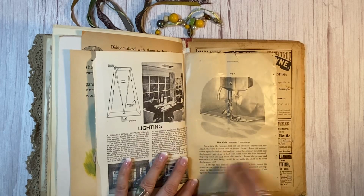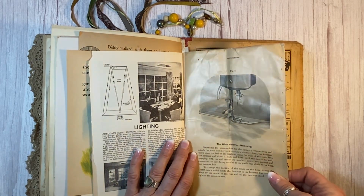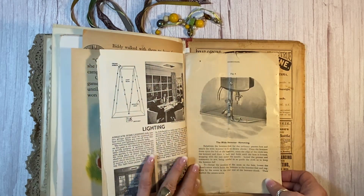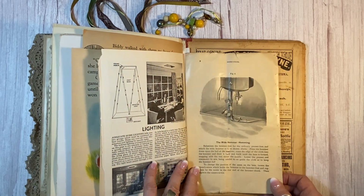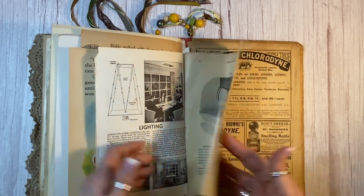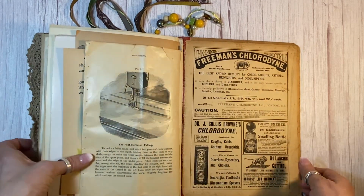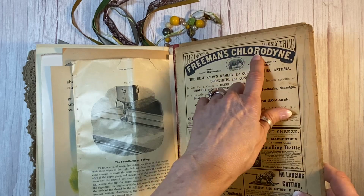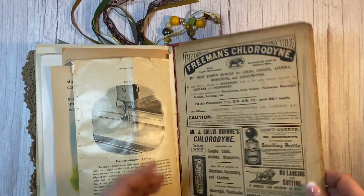And this is very cool. It is from the Singer Sewing Machine instruction book of 1901. Sewing machine number 11. And that is the last advertisement in the book. Absolutely amazing. Freeman's Chlorodyne. Yep.